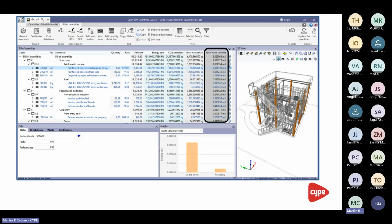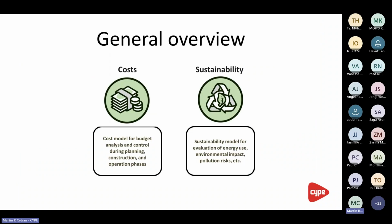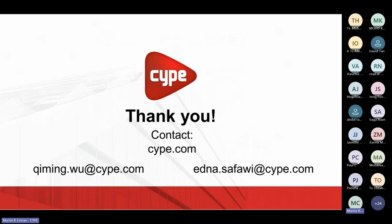So what we have is not only automation in the takeoffs, measurement of the project, and the pricing of the project, the BOQs, but also into the information data, we have that possibility already there. So that would be it for today.